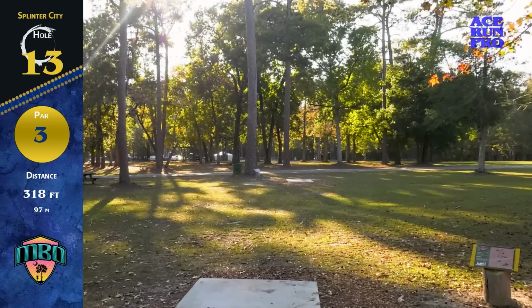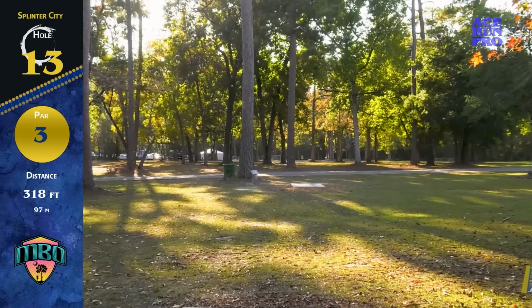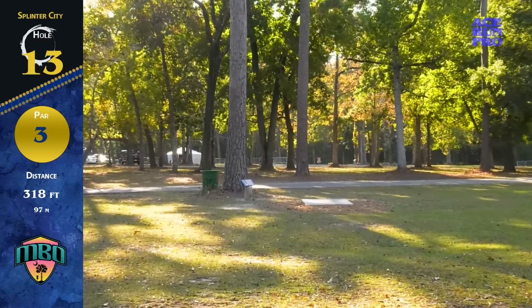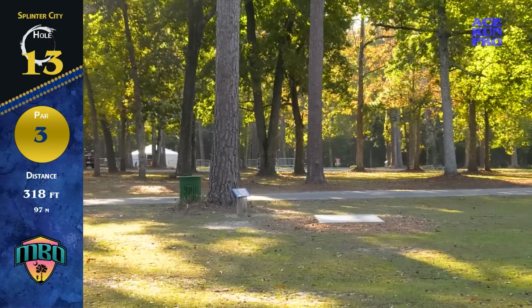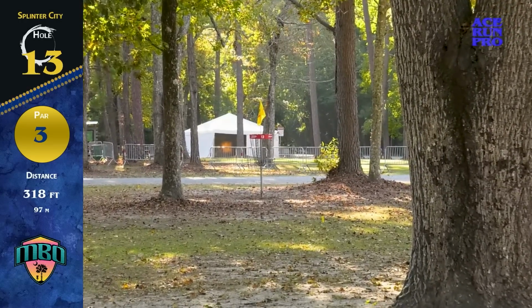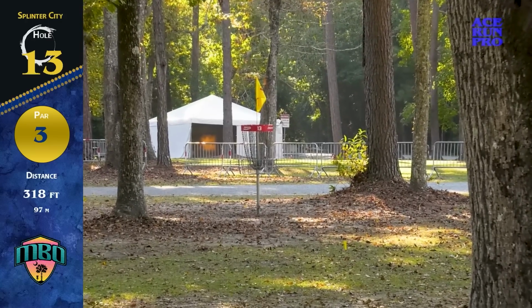Let's check out hole 13. This is a par 3, 318 feet. Several gaps to choose from depending on what style of player you have. These are all right-hand, backhand players. So you'll see all of us taking a hyzer shot, or you just throw the disc flat straight through the widest gap on the right side. Let the disc finish left. Just like you've heard us say, let the disc do the work. Swing into the green and give yourself a birdie putt.